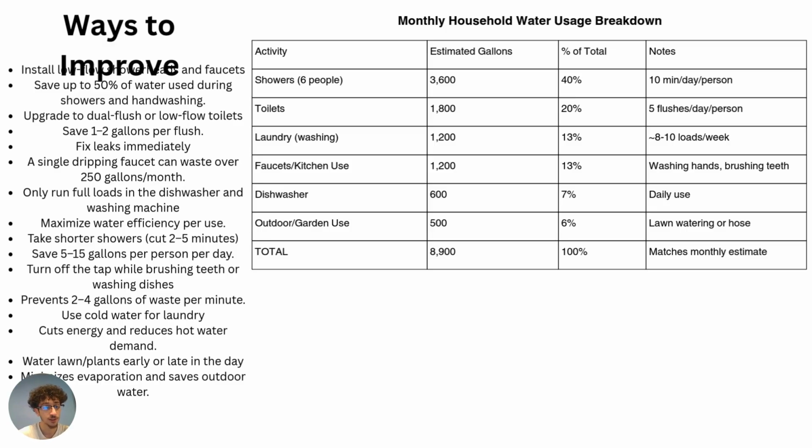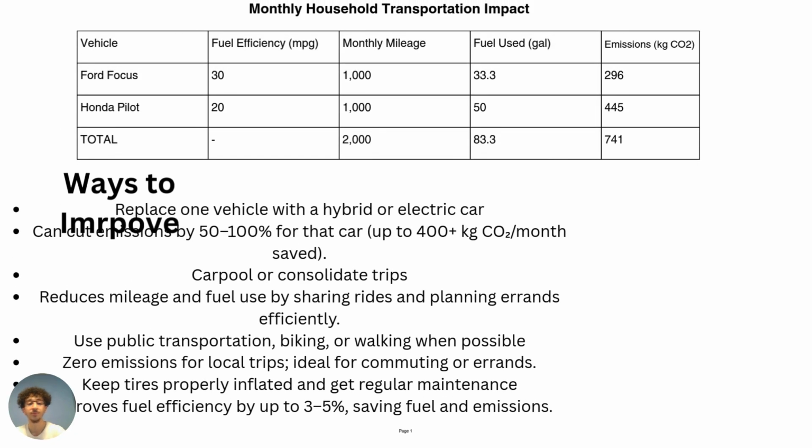Another thing that shocked me here would be the dishwasher. I felt like the dishwasher probably used a lot more than what it said it does, but, hey, who am I to question? I didn't create dishwashers. But some ways we could improve here, other than the low flow shower heads, would be only run full loads in the dishwasher and washing machine. Wash the clothes with cold water. Water the plants early or late in the day to minimize evaporation and save outdoor water. So that also helps.